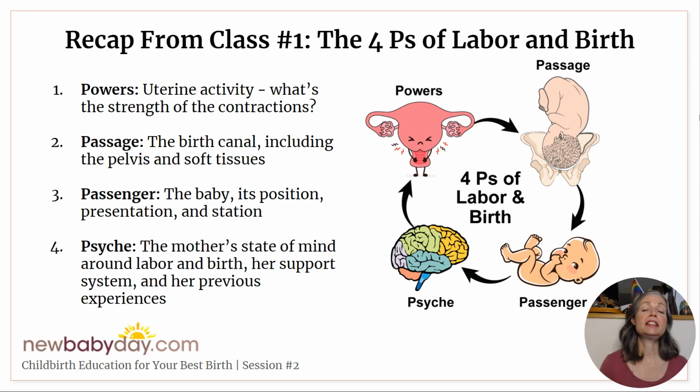And the fourth P is psyche. That is the mother's state of mind. And this is such a crucial part of it. It's just as important as all the other elements of birth. And that's because the mother's mental well-being, her confidence, her sense of well-being with where she is and who she's with are absolutely crucial. I occasionally work as a doula, as my schedule allows.